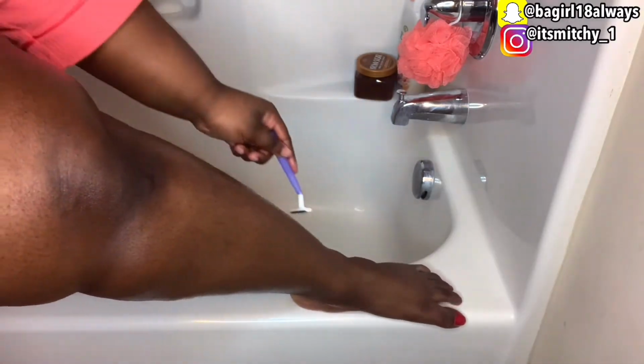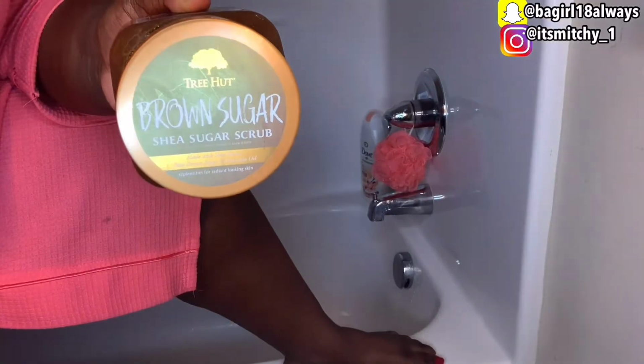Next, I'm gonna shave my legs, and I'm using some coconut oil to shave my legs for the first time. I saw this girl do it before, and I was like, let me try it out. But I don't know why I thought this was gonna work because as you can see, I got some hairy legs over here, and girl, I had to do this a million times. Okay, now I'm going in with my brown sugar body scrub to scrub my legs after shaving because I don't want no ingrown hair. I just don't want any bumps after shaving. You know what I mean? Girls, you know what I mean, okay?